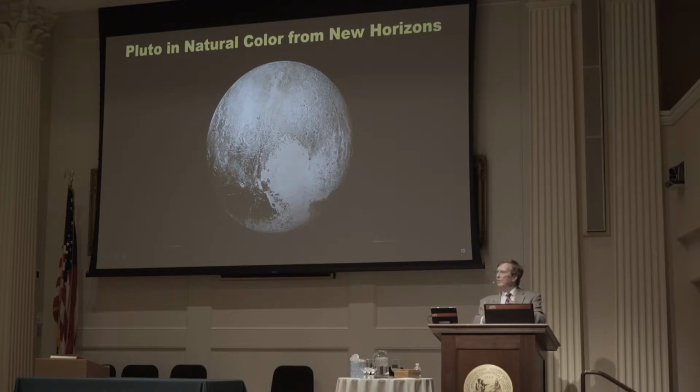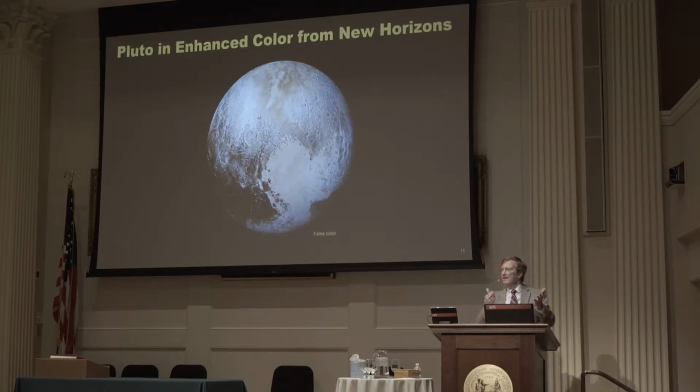And because you have this giant sheet, we think it was produced during a giant impact that created a basin, and it got filled in by the molecular nitrogen. The fact that you have this molecular nitrogen ice sheet here, and the sublimation and condensation cycles that took place over the age of the solar system, has produced this remarkably diverse geography on Pluto.